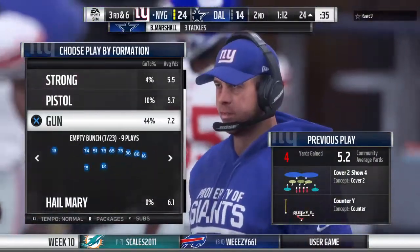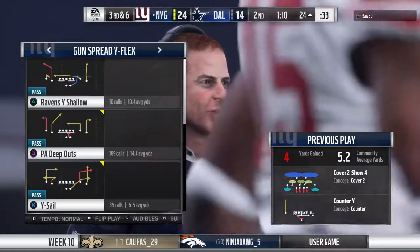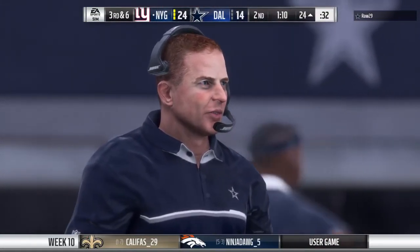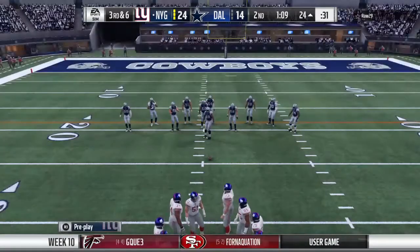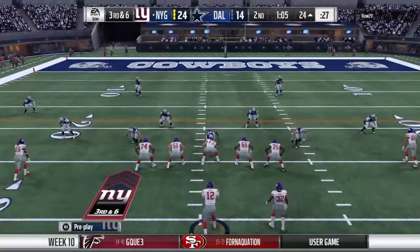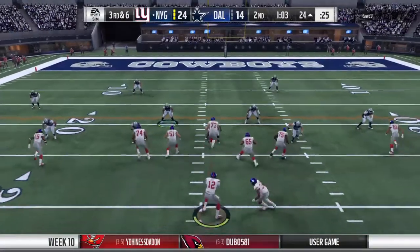They're now left with 3rd and 6. That 2nd down play call was not to pick up the 1st down. It was to accomplish what they did to get them into a manageable 3rd down, because they had the incompletion on 1st down, so they were behind the sticks, so to speak. They needed to make up some ground, and they did.